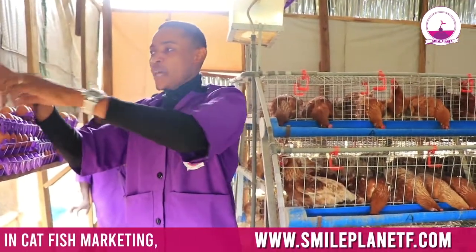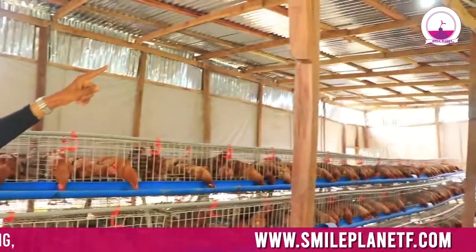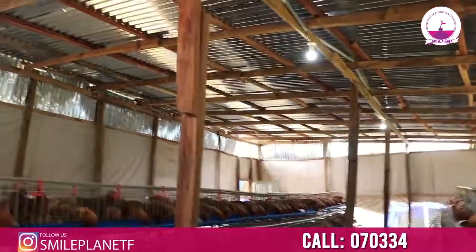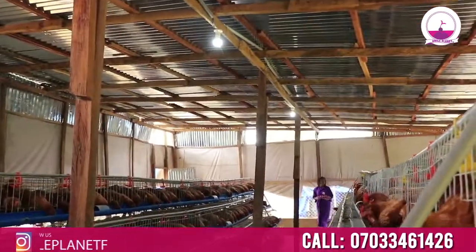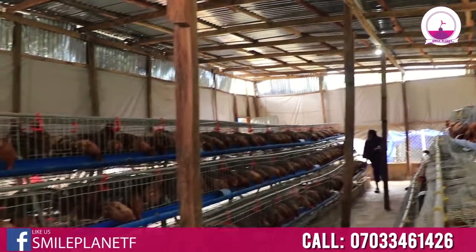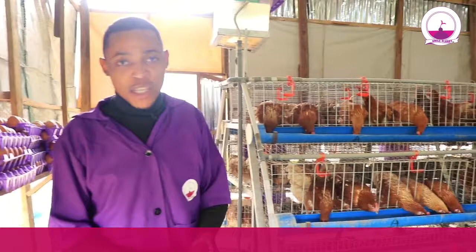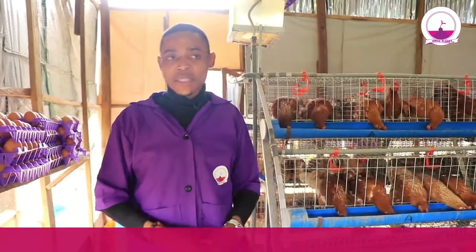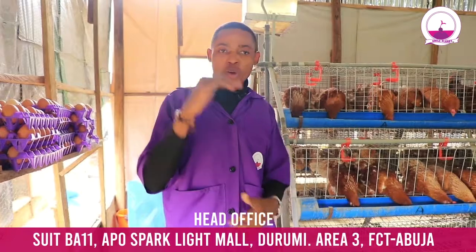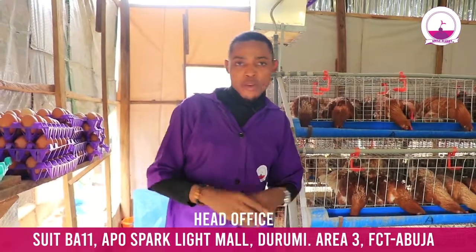And also solar system, light is very important. You could see we have an effective light system here, which we use solar for, because in most cases these birds need light to eat at night, and you can't keep buying light. So solar is one of the fastest ways to power this kind of system. But if you have your own electricity in your own farm, good and fine, but in all you do, ensure you cut costs but give quality. It's very important.